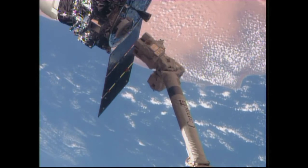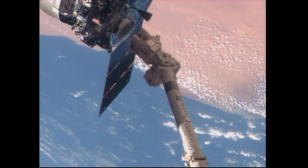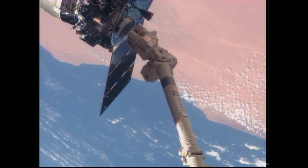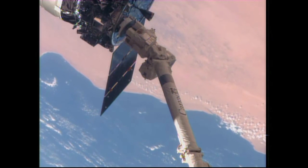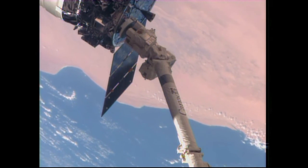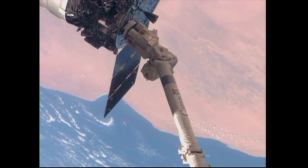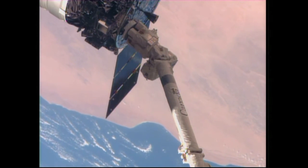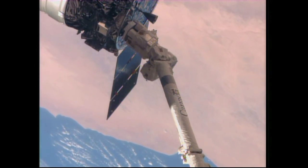Flight controllers standing by for the grapple and capture of the Cygnus. End effector is over the pin. Grapple confirmed. Cygnus is captured at 5:36 a.m. Central Time as the International Space Station flew 260 miles over northern Libya.